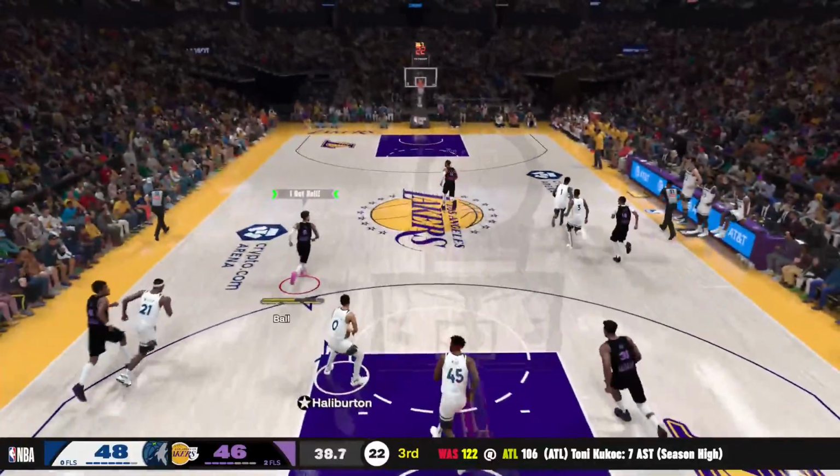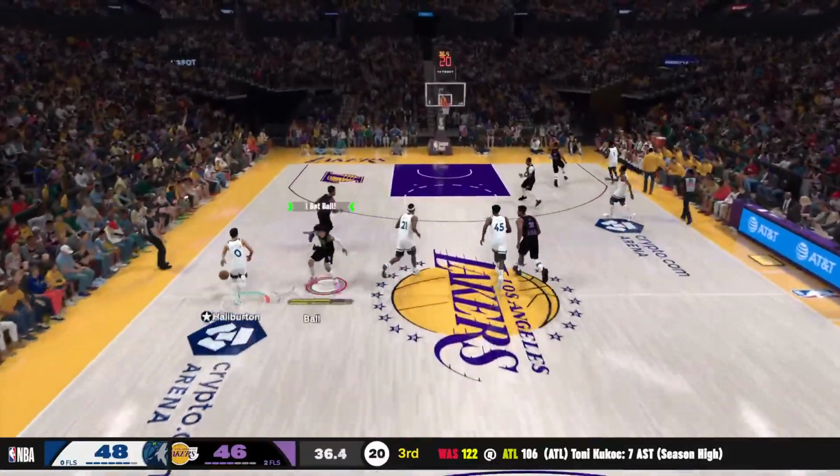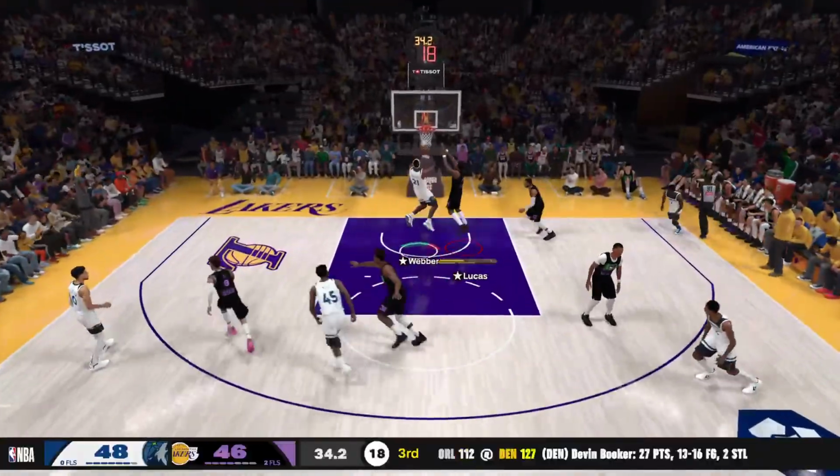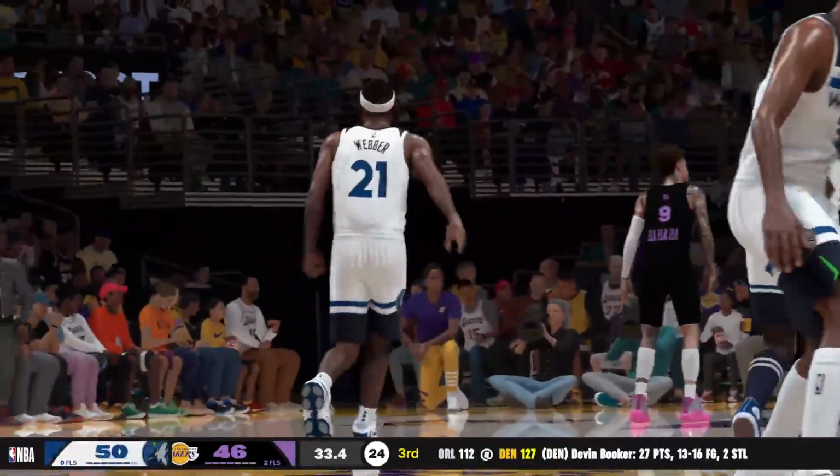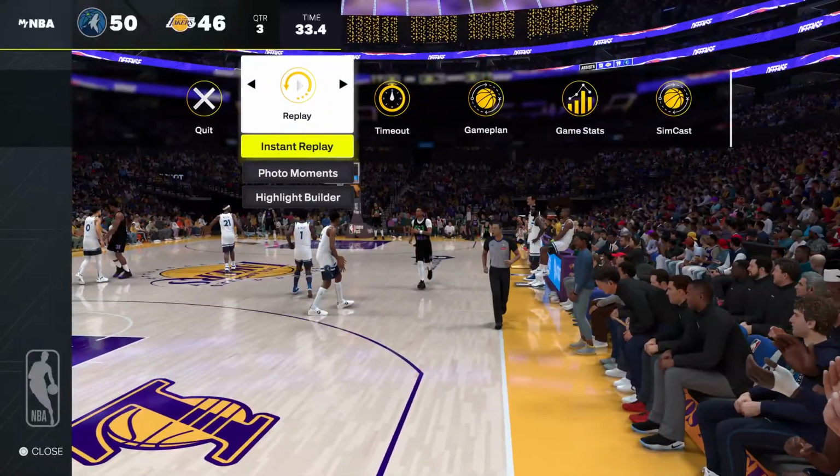Ripped away. Down low. Here's Weber. Slides through for his 7th basket in 11 tries.